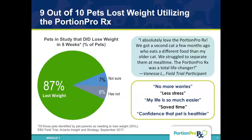There were no more worries, a lot less stress, and the pet parents knew that their pets were getting the food that they needed exactly when they needed it. Vanessa said she absolutely loves the PortionPro RX. They got a second cat, and they ate 2 different diets, an older cat's diet and a younger cat's diet. And they really struggled with being able to separate the two. With the PortionPro RX, it was a total lifesaver, and she now knows exactly which pet is getting how much food and that it's the right food for the cat.